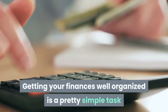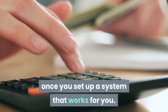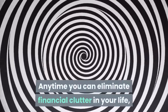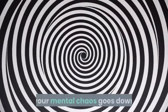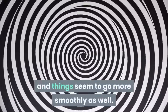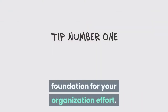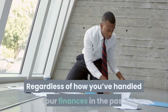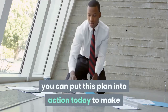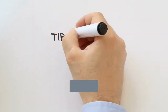Getting your finances well organized is a pretty simple task once you set up a system that works for you. Remember, anytime you can eliminate financial clutter in your life, your mental chaos goes down and things seem to go more smoothly as well. I hope these 7 tips will provide a great foundation for your organizational effort. Regardless of how you've handled your finances in the past, you can put this plan into action today to make your future financial organizing easy and beneficial.